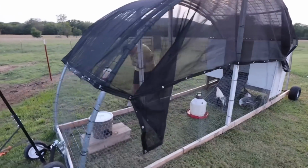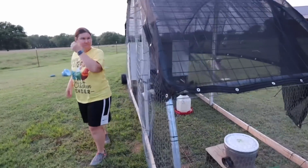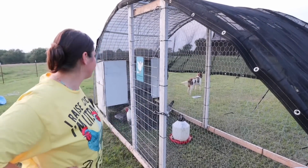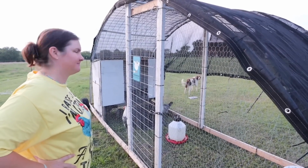So the tarp is finished. We are bracing for 100 degree days this week. Yay. You ready for that, or you want to go back? Take me back to Estes Park. At the top of Rocky Mountain National Park, it was 59 degrees last week.